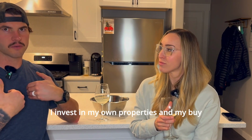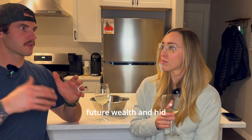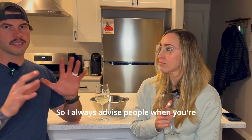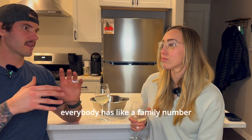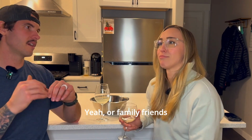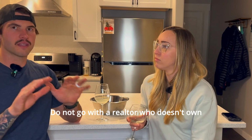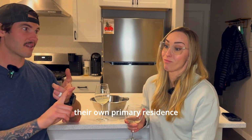I invest in my own properties and I buy my own properties as an investment for future wealth and for generational wealth. So I always advise people when you're looking for a realtor, because everybody has a realtor or a family member who's a realtor or a family friend who's a realtor: do not go with a realtor who doesn't own their own primary residence.